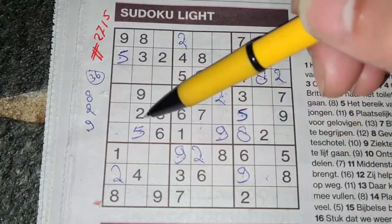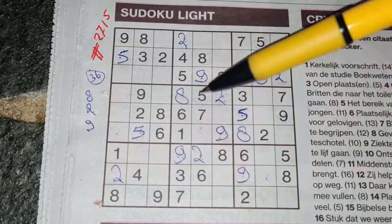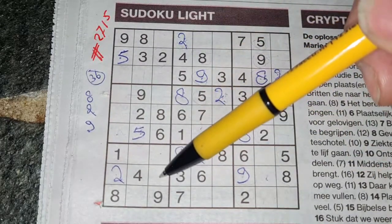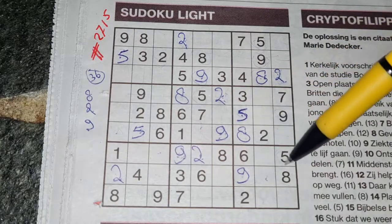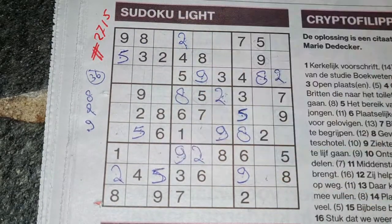5 in the first column. 5 in the second column. So in the third column, the only 2 places for the 5 should be here. Oh, there we see there 5. No 5 there. 5 should be there.